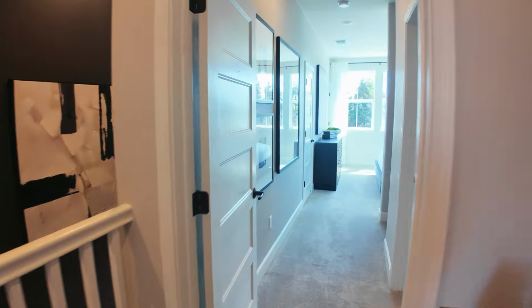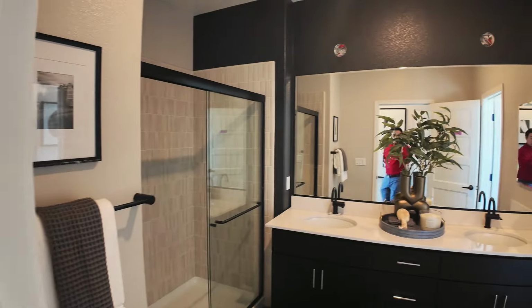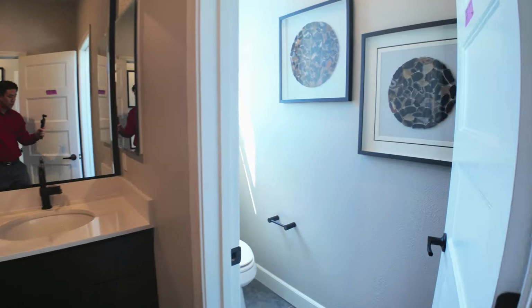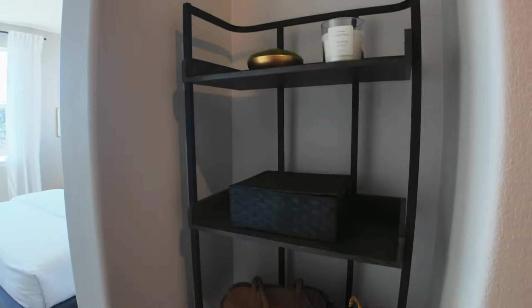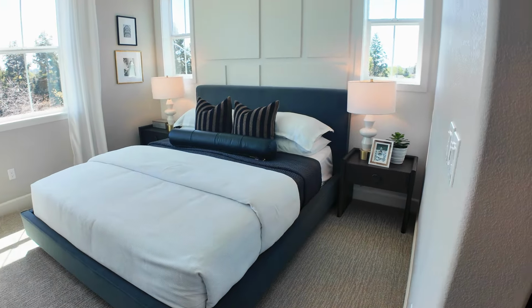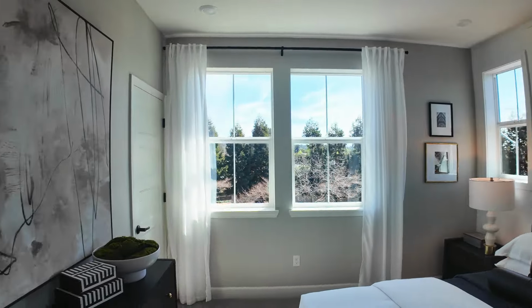And we'll walk to the other side, which will be the primary bedroom. Beautiful dual sink vanity. Separate room for the toilet. You can have extra shelves and storage there. And you'll have 2 doors enter in for your closet. Let's see if it circles around. And the answer is yes.